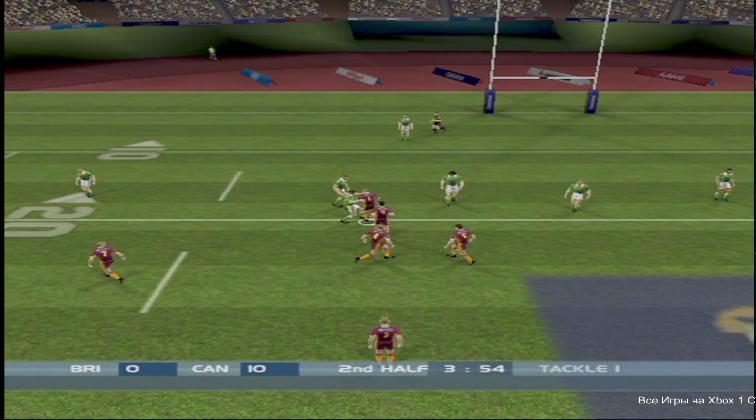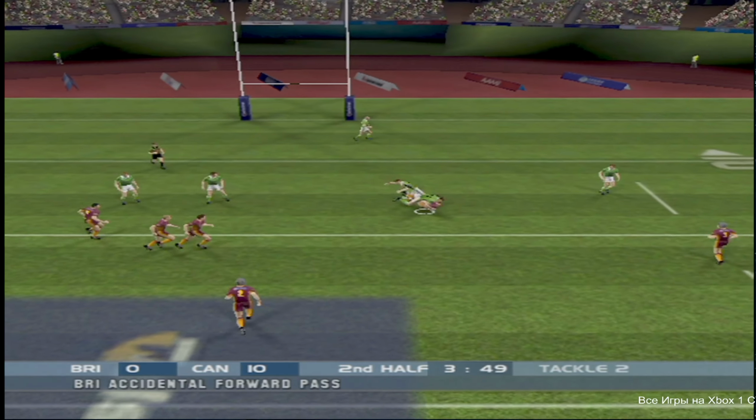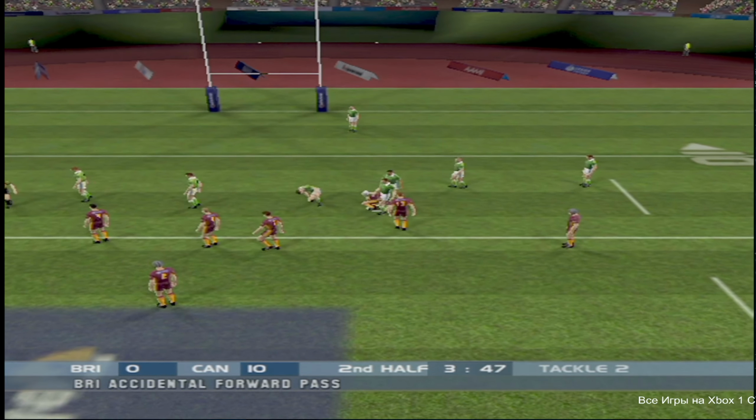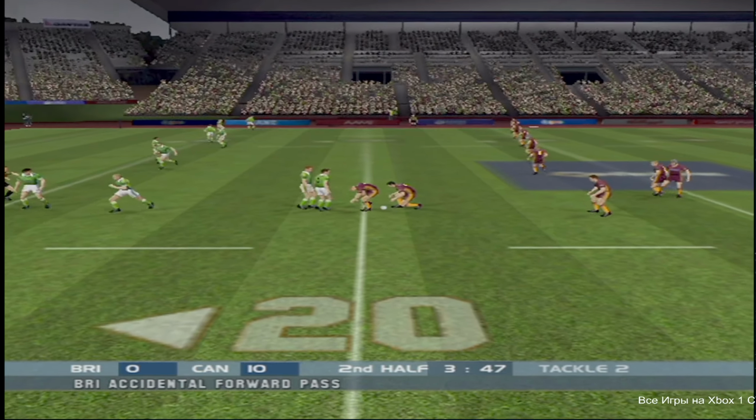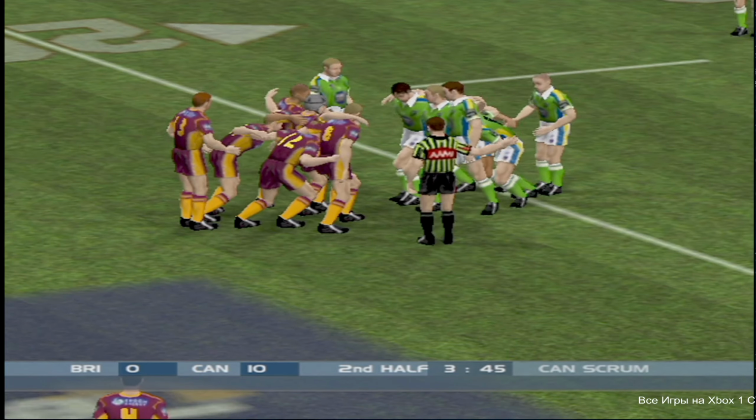Darren Lockyer picking up Graham. Wait, wait. Rolls it back for Carroll. That's got to be full. Yes, it is. The Raiders, they get the scrum. Bind him in, hold it. Hope that ball's out.